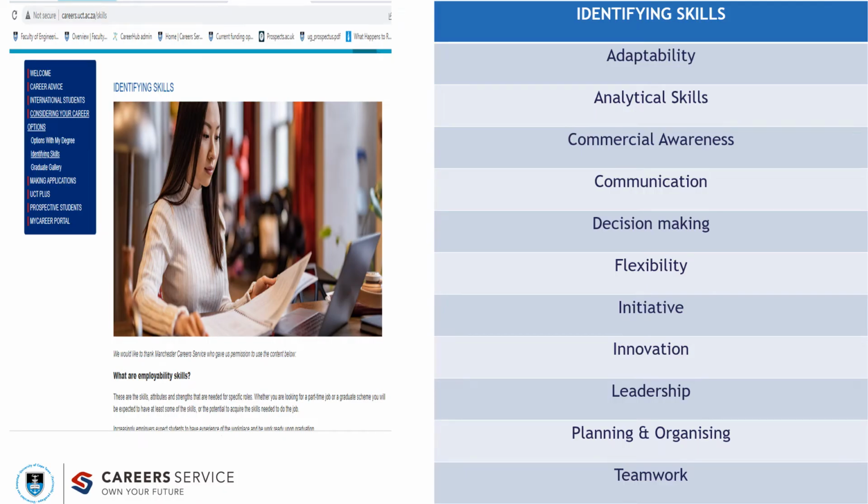When you finally click on Identifying Skills, you will come upon a list of skills that employers typically look for in graduates. The list on this slide is not exhaustive. There are many more listed on the web page. Additionally, if you click on the actual skill, it will reveal the definition for that skill, as well as a couple of questions relating to the skill that you may be asked during an interview.